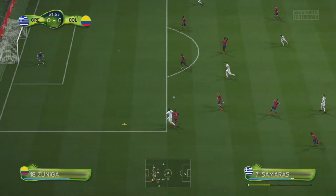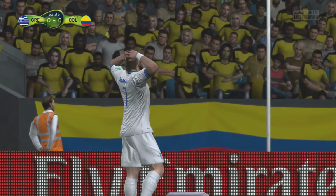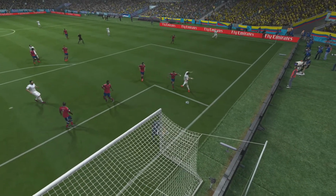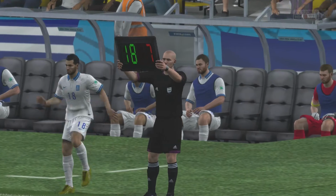And Greece are going to try and have a chance of their own here. Cuts inside, crosses. He should have crossed it in there. That was very greedy by Samaras. All he has to do is square that ball across, and it's a tap-in. And that is actually his last contribution to the game.